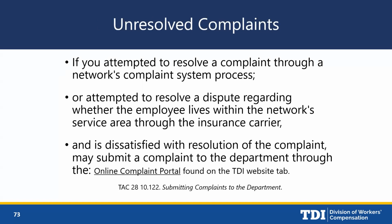If you have an unresolved complaint after you've gone through the network's complaint process, you can file a complaint with the Texas Department of Insurance on our online complaint portal. Texas Administrative Code 10.122, submitting complaints to the department, outlines this process. So the first step for a fee dispute that's a network claim is to go through the network complaint process. The second step, if it's still not resolved, is to file a complaint on the online complaint portal at the TDI's website.